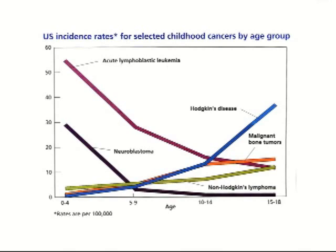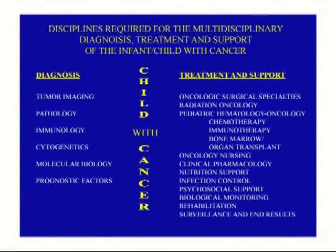Again, here's your Hodgkin's disease and bone tumors, which tend to be cancers of later in the childhood age range. Neuroblastoma, again, is rarely seen beyond the early age range, and Wilms tumor fairly similarly, although there are occasional adult cases of these cancers.